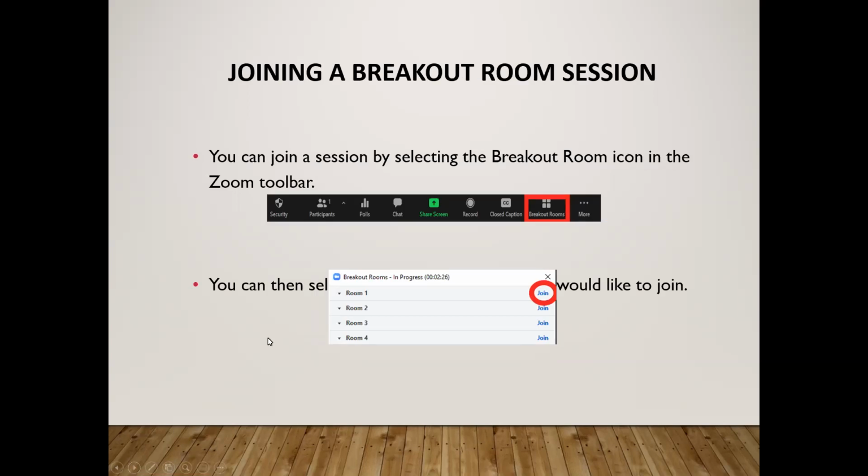Again, here we have up on the screen how to join a breakout room session. As you see here, we've got a few screenshots. This is just to be an informational piece for you. As you'll see here, the first screenshot is the Zoom toolbar. As you see there, the breakout rooms icon. I do want to note this is a screenshot that was used on a desktop or a laptop.